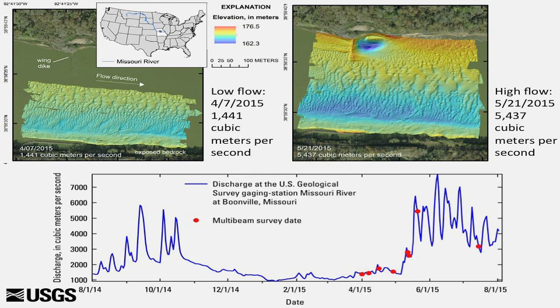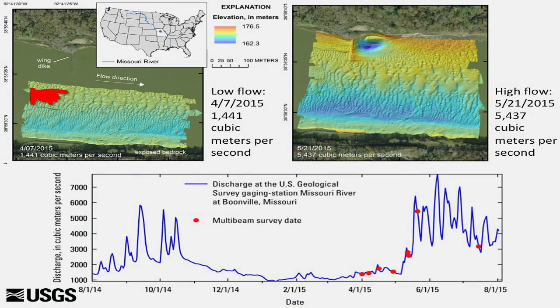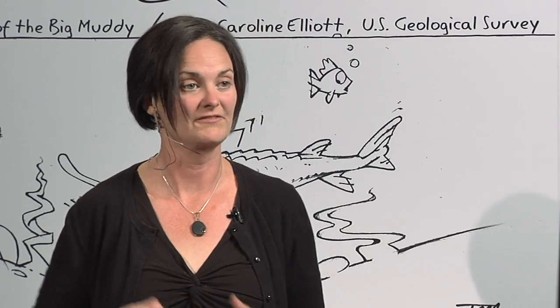Here's an example of what the site looks like at low flow and high flow. The imagery is the same, but this is at a much lower flow, a much higher flow. We can get the whole way across the channel at high flow. This is exposed sandbar at low flow here. We measured over the course of the hydrograph. So we got a bunch of points in April, a few points in May. We got a high flow event. We went up to Montana chasing sturgeon on the Yellowstone, and then we got a point in late summer after we got back.